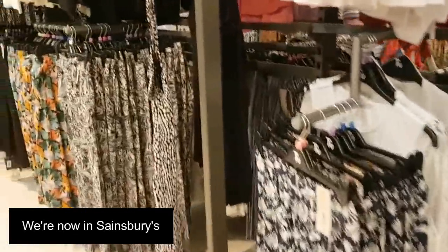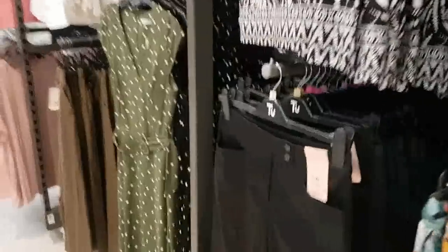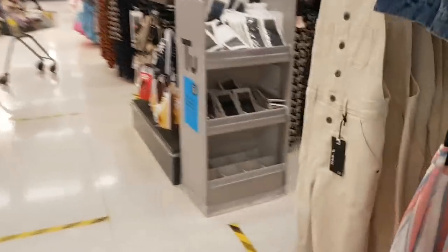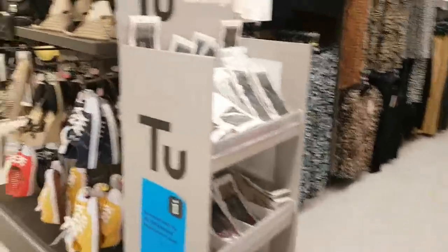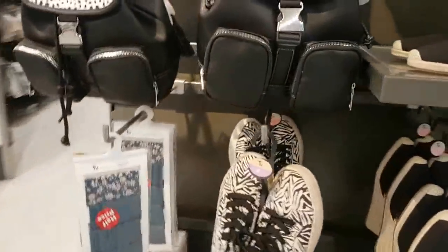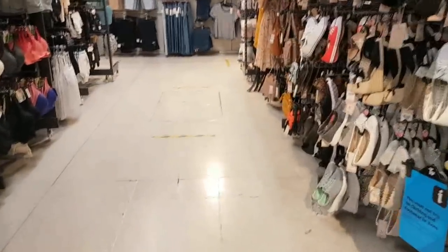So we've just come into the clothing section because I took the back entrance in, and so this is kind of their home and stuff, all their homeware, all their clothing, shoes, kids' clothes, that kind of thing. Sorry, just want to try not get too many people on camera. Okay, there's no one in this aisle. So just shoes, clothes, that kind of thing.